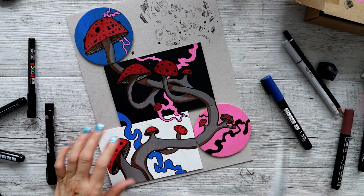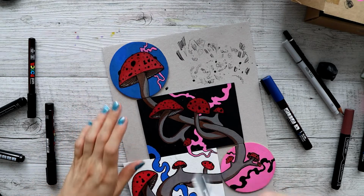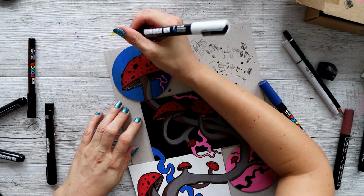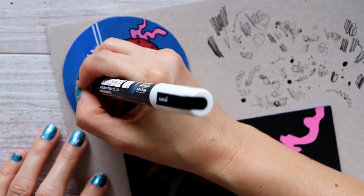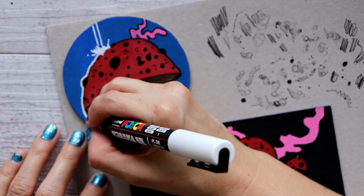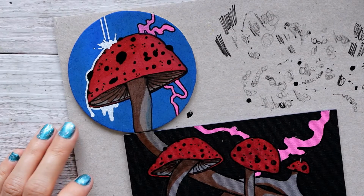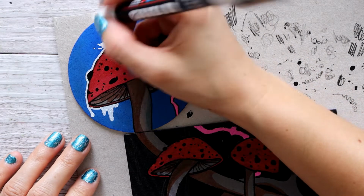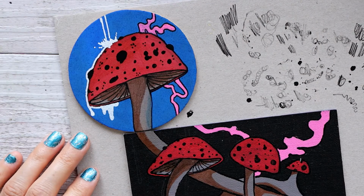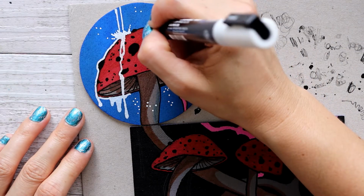I think I've finished all these bits and pieces so far, but what I might do now is go over with the white and create the water running down everything. See how I go? I'm hoping that's looking okay. Do it in front of the mushy.